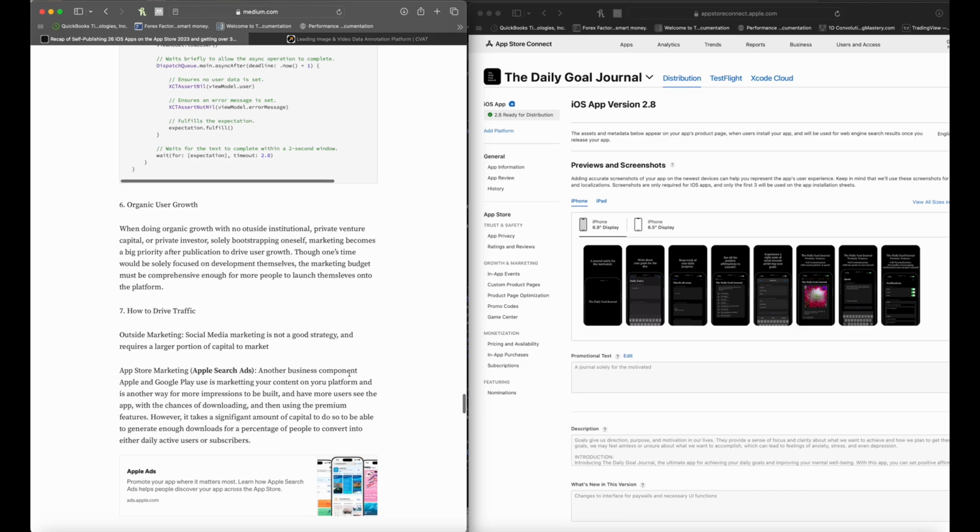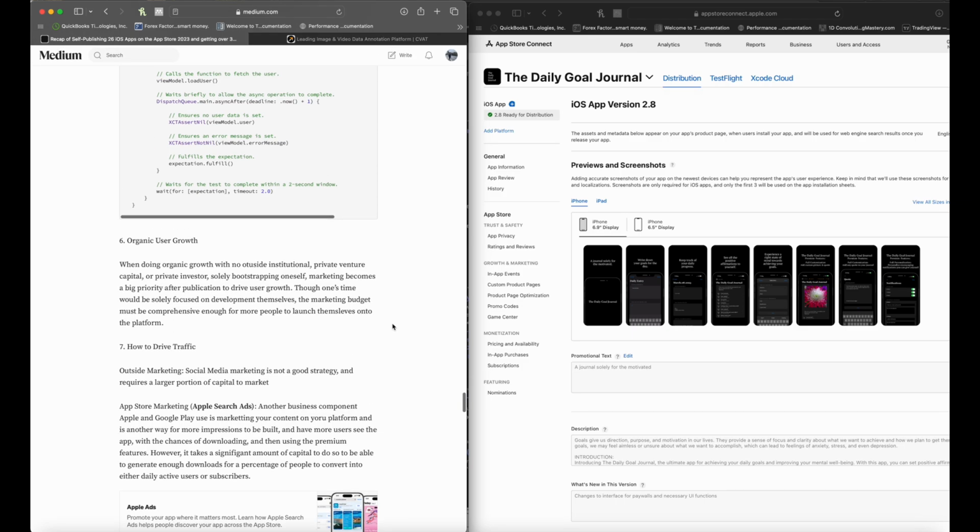And then also organic user growth. Now, if you are publishing on the App Store by yourself with no venture capital, no outside funding, and you're doing this solely by yourself, I already mentioned the costs that are going to be required.